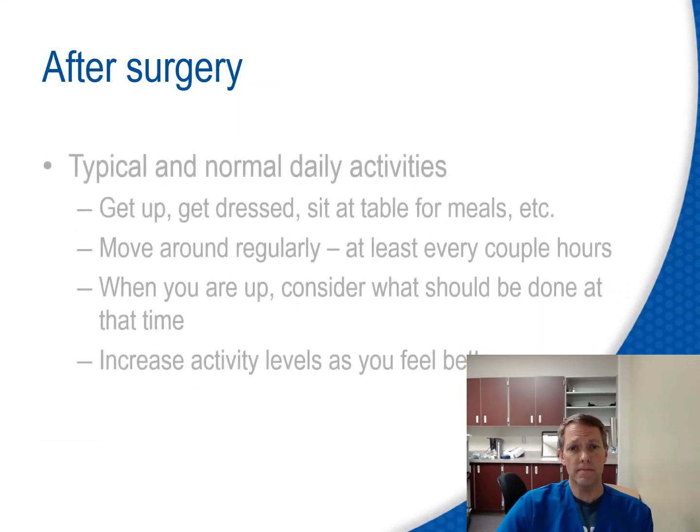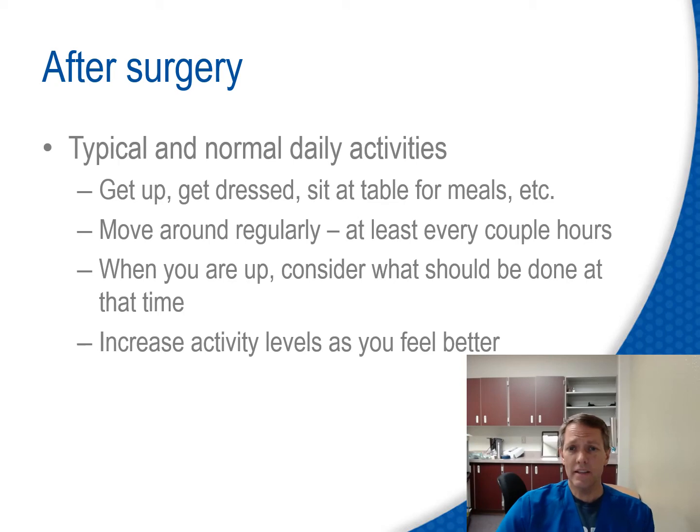After surgery, typical normal daily activities: get up, get dressed, sit at the table for meals, no breakfast, lunch, or dinner in bed, okay? Move around regularly. Every hour or two, at least every 2 hours, get up and move a little bit. You just want to keep that knee or that hip limber. You want to exercise it. Everything you do with that leg is exercise.